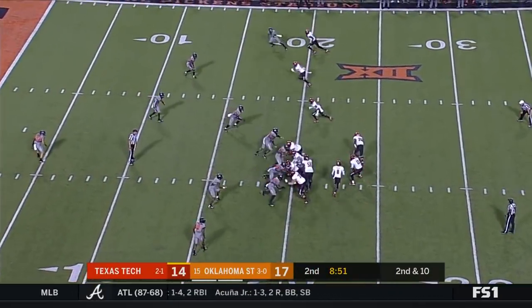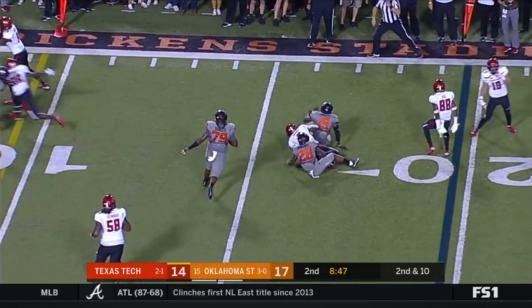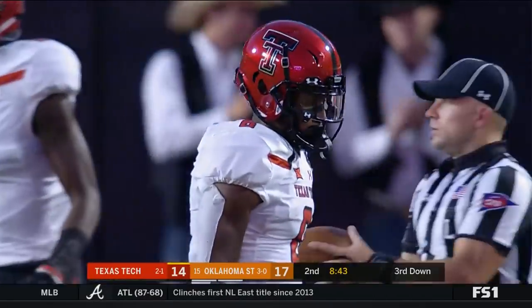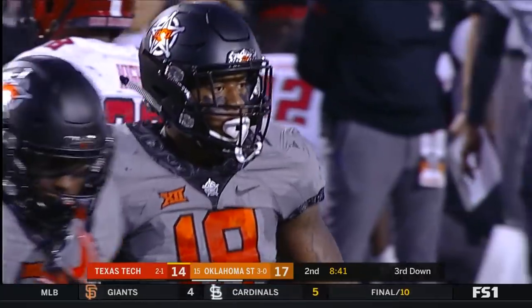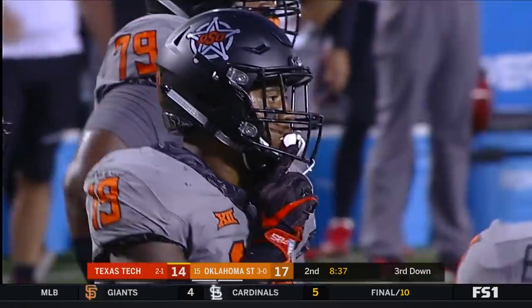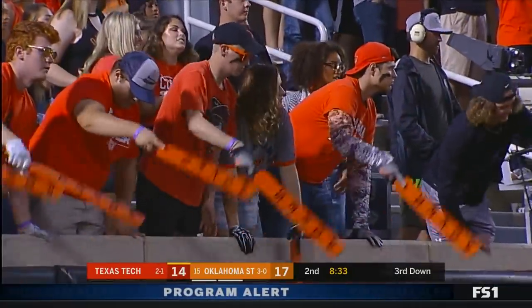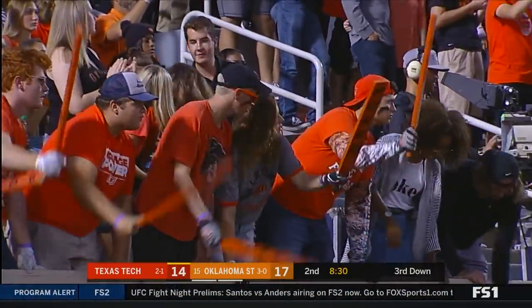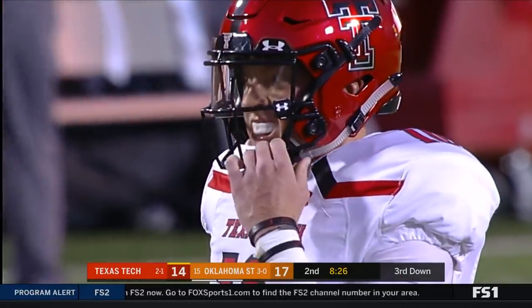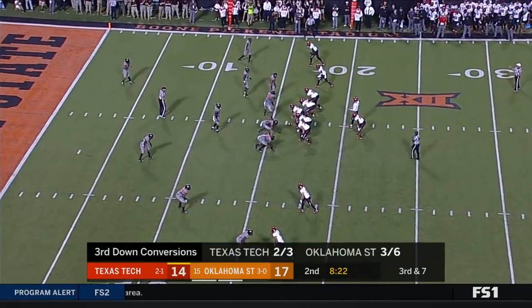So Roderick Thompson checks in. The jet sweep to Quan Bowman. Right side. He's dropped after about a pickup of 4 by Justin Phillips. So we're looking at 3rd down once again for Tech. Well, another huge 3rd down. They got gifted a 1st down earlier with the jumping offside by the defense, a pass interference, a 15-yard penalty on the defense, gave them an automatic 1st down. So another big 3rd down opportunity here for the young freshman.